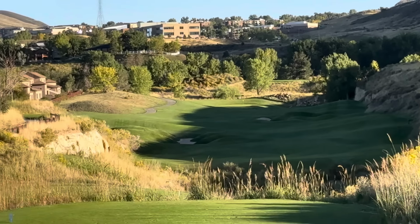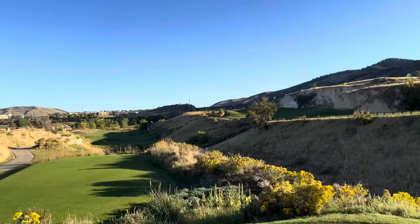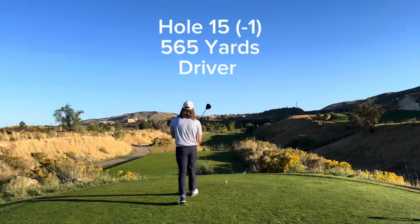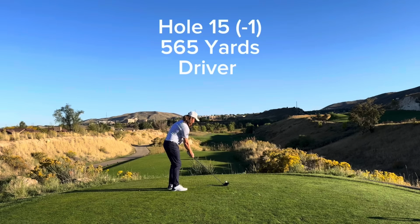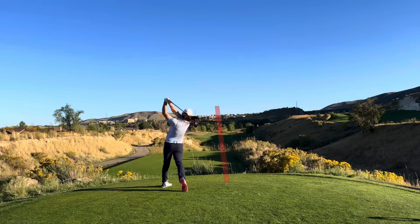On to 15, another par 5, another beautiful, gorgeous-looking hole. And again, there's a look at those fossils on the right. Just, I mean, this course is beautiful from start to finish, and I'm so glad I decided to play this while I was out in Colorado. So, no reason to not go full send here.